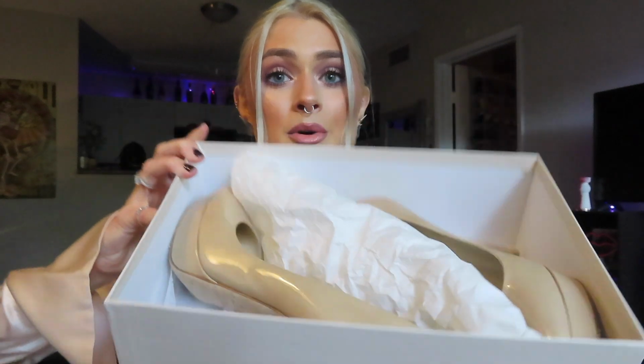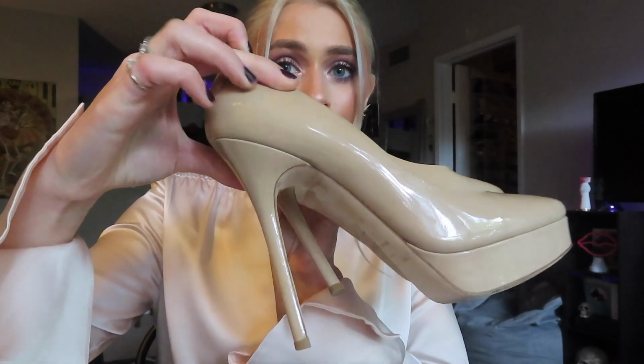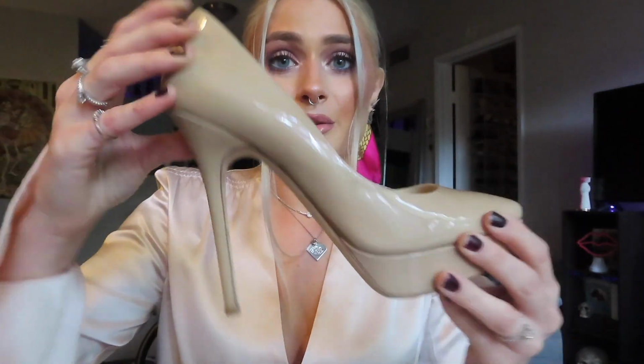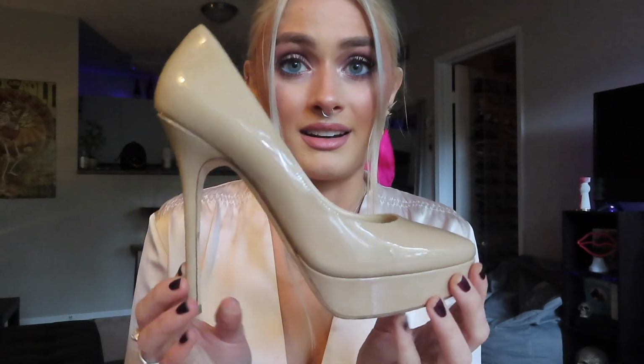These are the most beautiful pair of nude patent leather shoes. Like, oh my god, these are beautiful. They're just very, very flattering shoes. Barely ever been worn because they were too big for her and she gave them to me, and I am so grateful from the bottom of my heart.